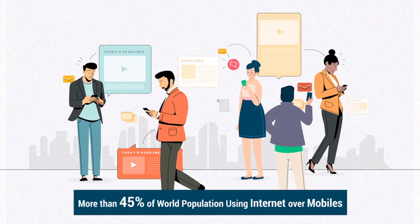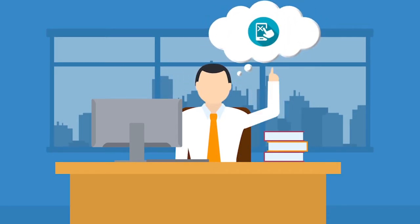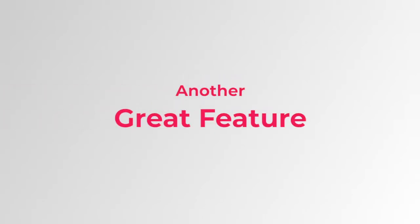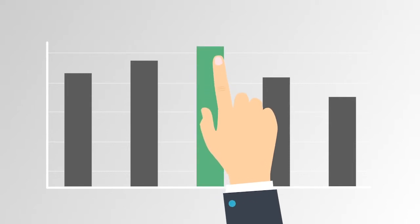Do you know? More than 45% of the world population uses the internet over mobiles. And most people can't grow their business because they don't have a mobile app for their business. But you're in a win-win condition. Because another feature of the DWT Listing theme is that it comes with a native mobile app. And it's a huge advantage in making your business more profitable than competitors.